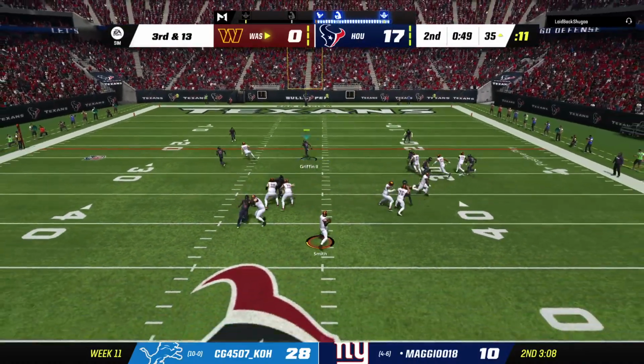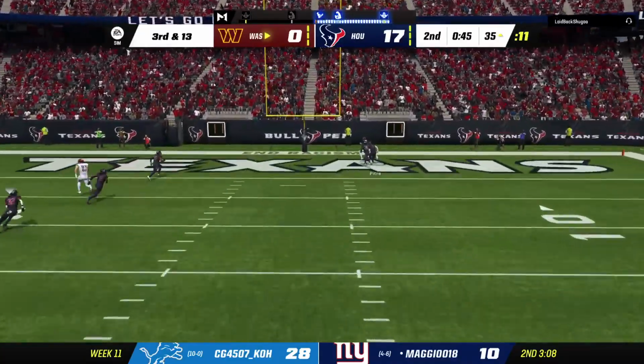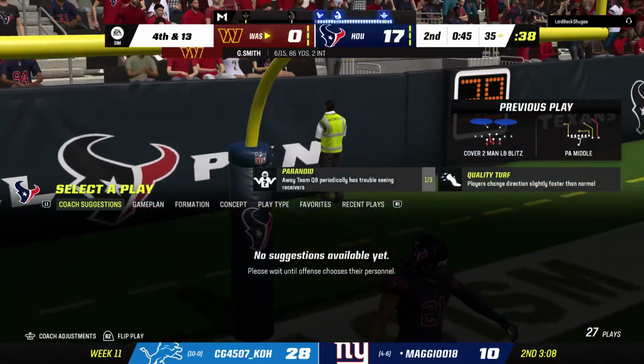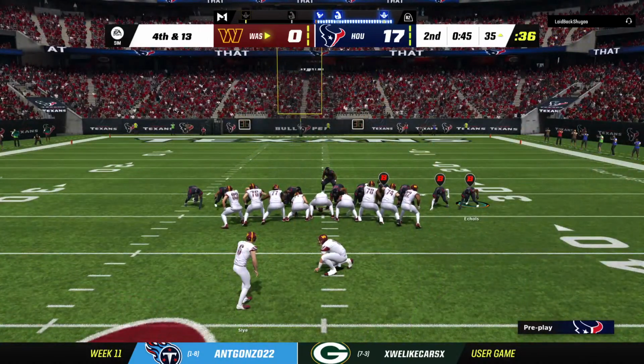Now Gino. He lets this one fly toward the back of the end zone. And that will be incomplete. They weren't scared to let it fly, but it falls to the ground and brings up 4th down.